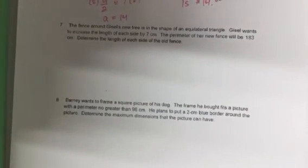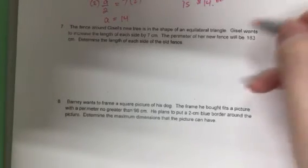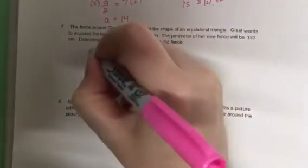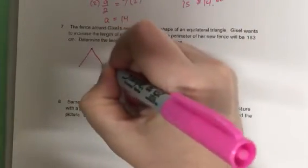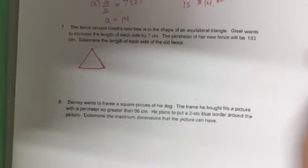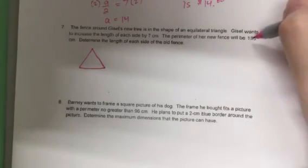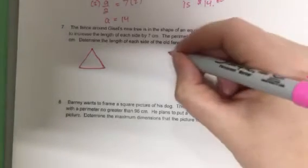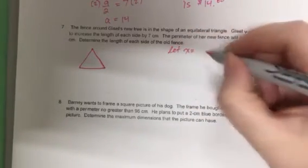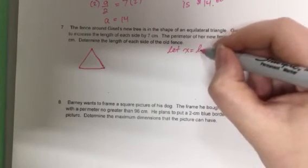Okay, now the last 2 are a little bit more tricky. So a fence around Gazelle's new tree is the shape of an equilateral triangle. That means that all sides are the same length. So she wants to increase the length of each side by 7 centimeters. The perimeter, which means to add up all sides, of the new fence will be 183. So I'm going to define my variable. So I'm going to say let X be length of old fence.